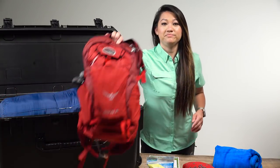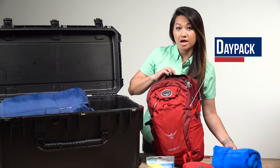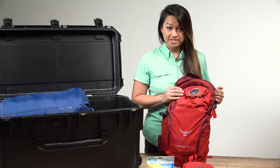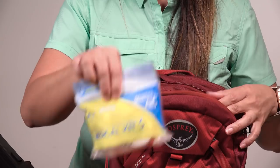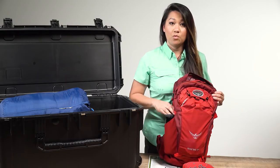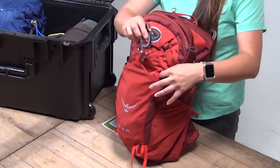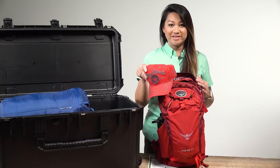In your day pack, you'll want to pack your swimsuit and towel on top so you can take the swim test almost as soon as you get to camp. Pack your first aid kit, a water bottle, a compass, and a hat will come in handy.